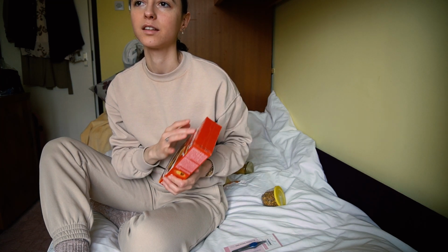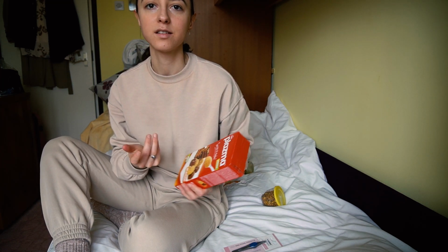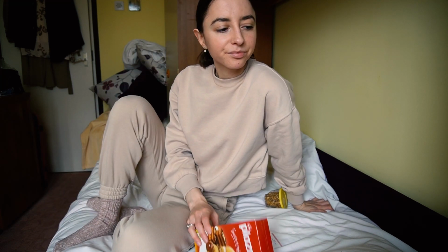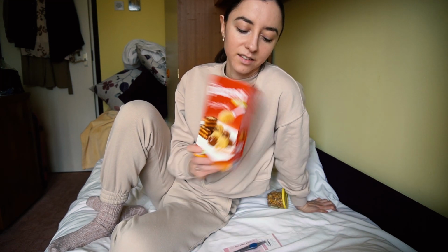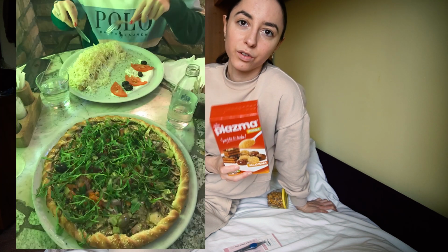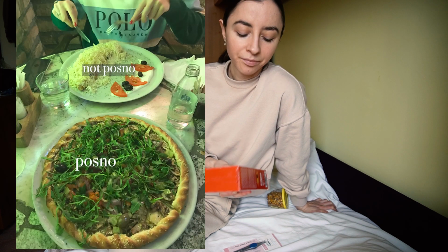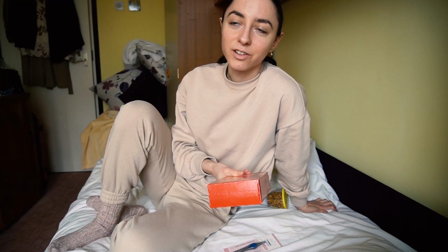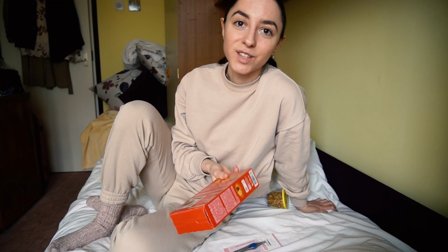Posna comes from the verb postiti, meaning to fast, and this will be the case before any religious celebrations. So for instance, before Easter people would fast, and so you see a lot of products with posna on them, and even in restaurants you can order from a special posna menu, which is really great if you also have dairy intolerance, or if you're actually vegan and visiting.